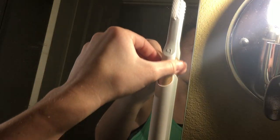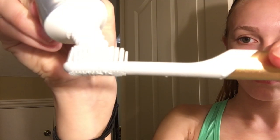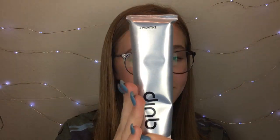But it's not only adorable, but it turns on and it vibrates. Usually these type of toothbrushes are really loud, but this one is really quiet, and it works really well. So I would highly recommend it. I don't know if all come with this, but it came with two toothpastes. So it comes with this one, and this is the 3-month one, and let me just show you what it looks like. It looks like this. I think it's super cute. I know it's just a toothpaste, but look how cute it is.